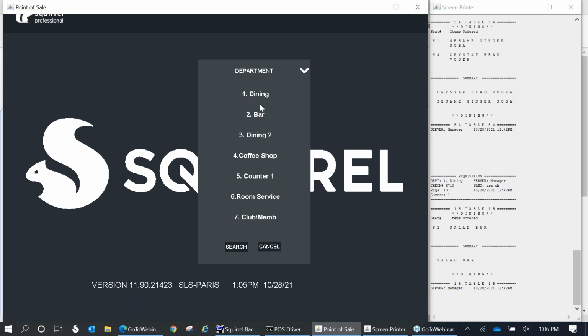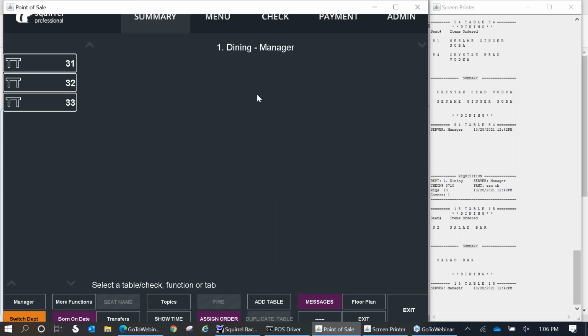If we want to arrange them in a certain order, we can do that by putting a number in front of it to default where we want it in the pick list. But I'm going to start out by logging into the dining room.